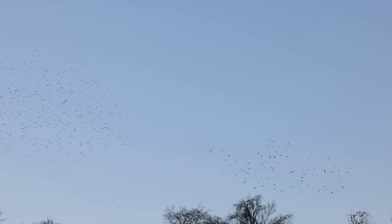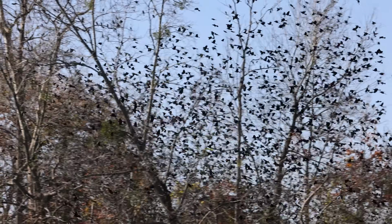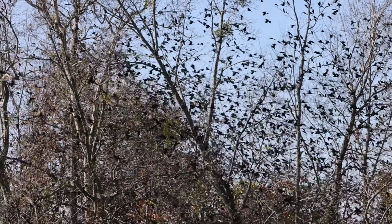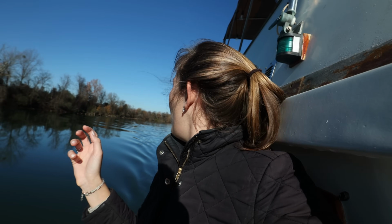How cool. We are being passed by probably thousands, maybe 1,000 birds right now. Yeah, there's several hundred clumps of these. I'm not sure what type of bird it is. It's small, black. They're moving way too quickly for us to identify any notable features. But how cool.